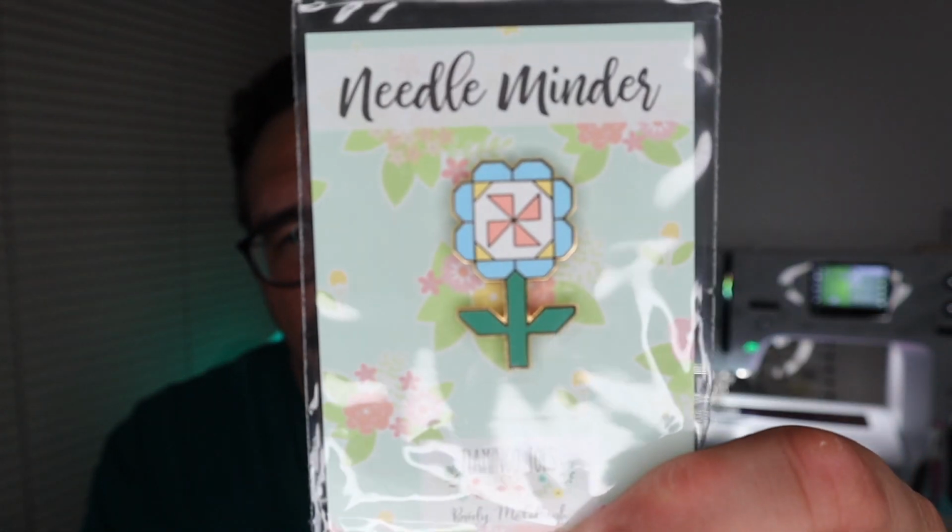So anyway, what do you think about this month's box from Sew Sampler? I absolutely love it, especially the needle minder. I think the needle minder is super cute. I really do. And also definitely the iron cleaner. I'm gonna use this probably after I'm done with this video.